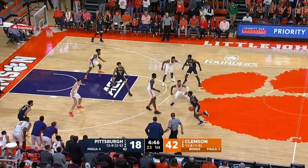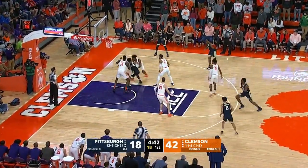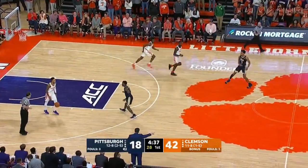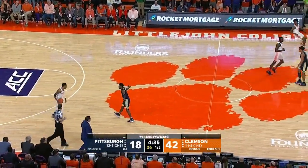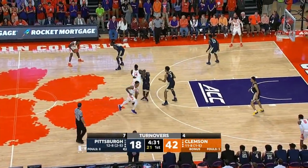I've been impressed with Reed. He's moved on. Brad Brownell told us he had a good practice afterwards. He got over it. He moved on to the next play, right? Good hands by Newman with the steal. I'm telling you, Clemson is really locked in. They are connected on the defensive end. They are doing a terrific job talking.